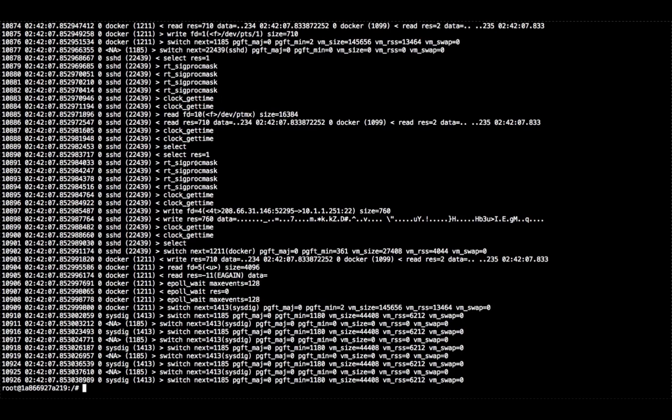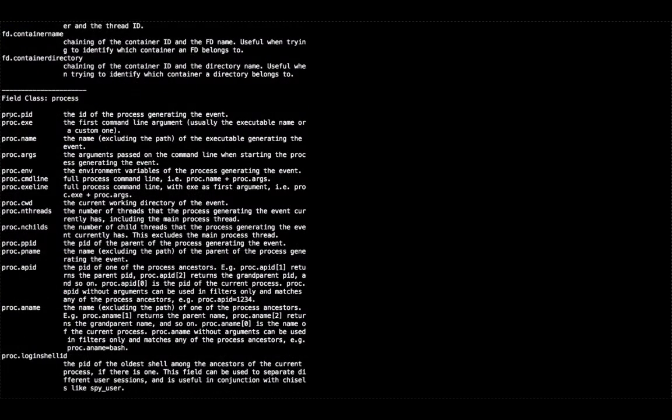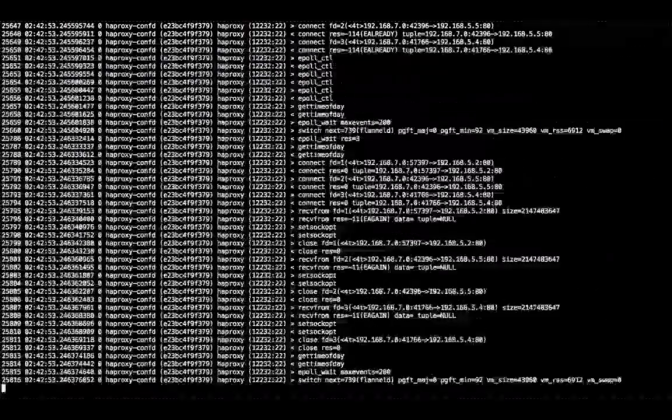If you remember, the second bullet point of my slide was that you can capture system events, but you can also filter them. For example, if I use sysdig -l, I have access to all sorts of stateful filters, so that I can filter by specific file names, by specific connections, by specific process attributes, and containers, obviously. So I can run Sysdig with the filter container.name equal haproxy confd, and now I immediately get a much better output.